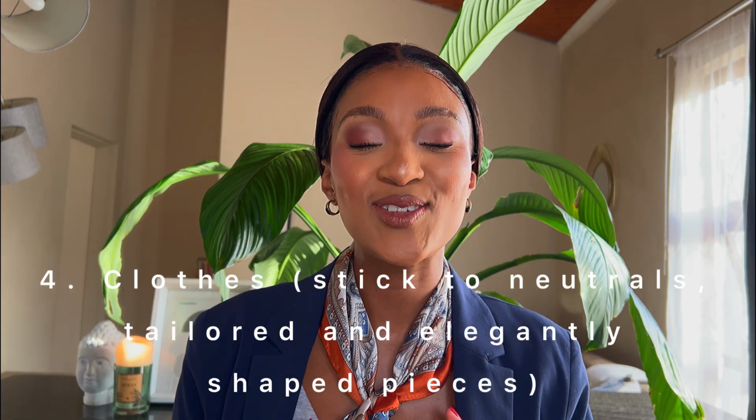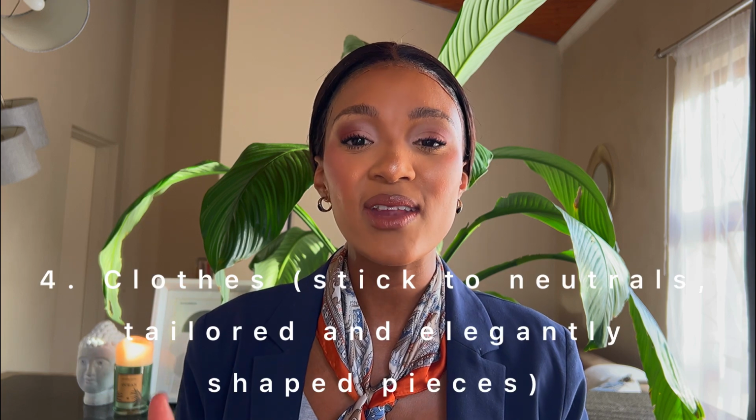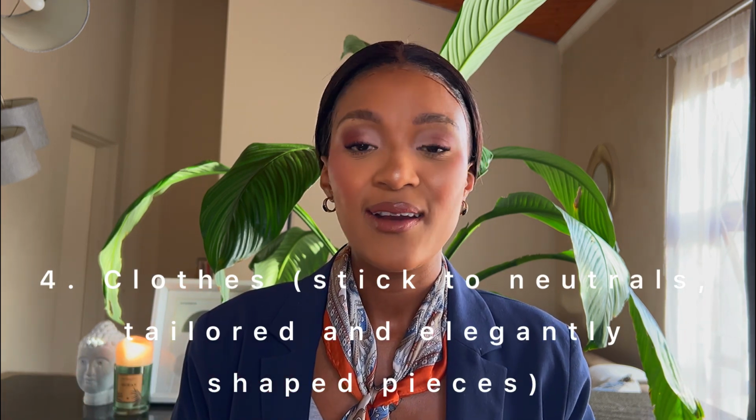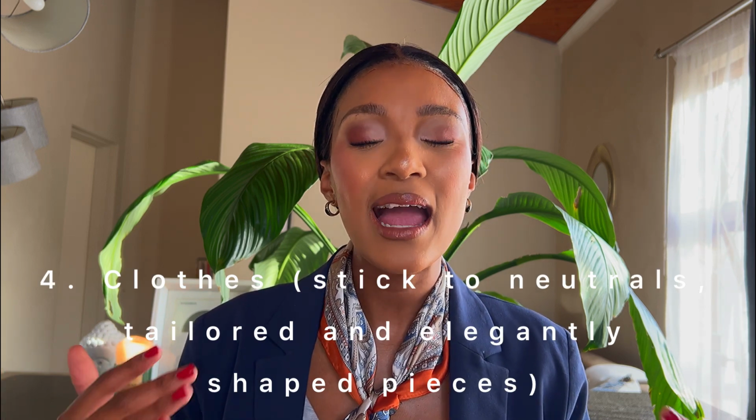I always like dressing elegant. For me, even if I have to literally just go to the mall to shop for my groceries or whatsoever, I always make sure that I still want to look good. So I always make sure that I have elegant pieces in my wardrobe.